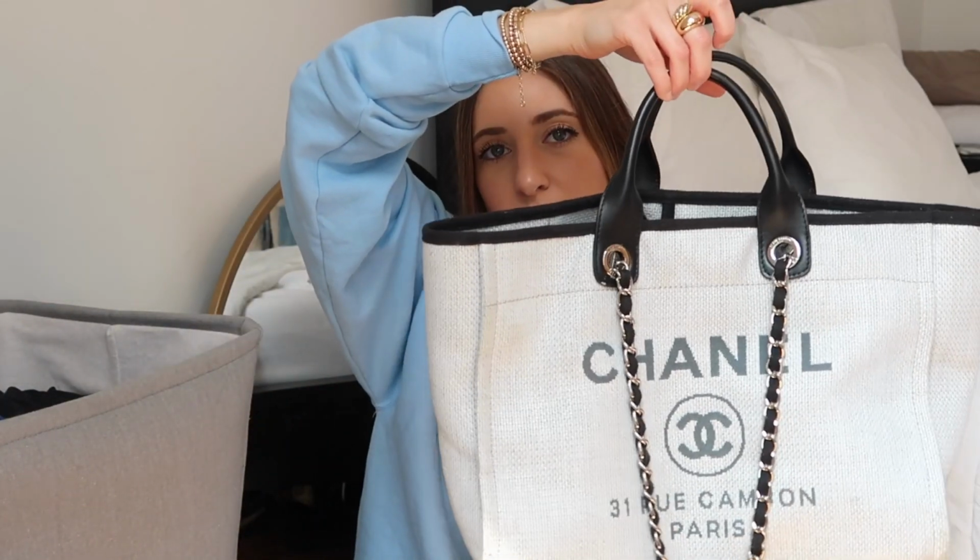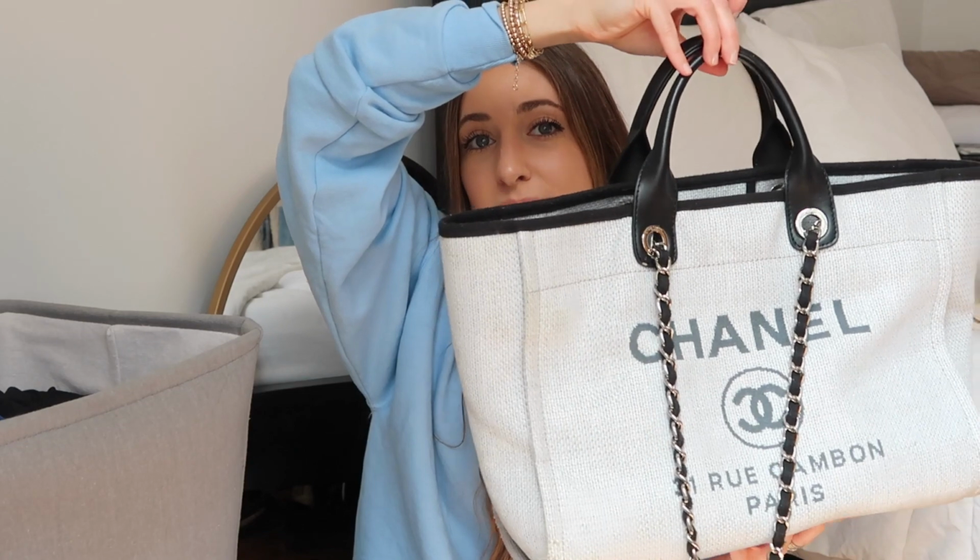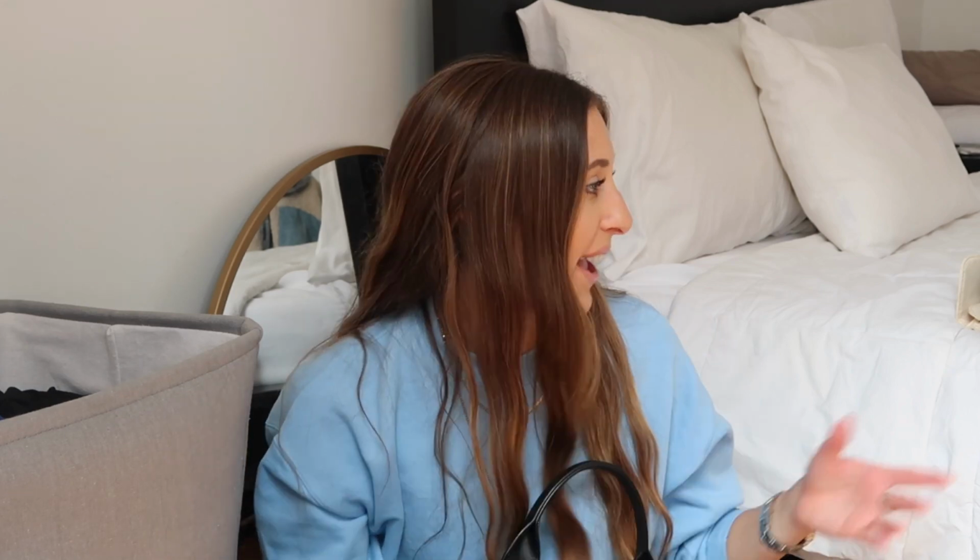So as you can see, now the bag's basically empty. All of that stuff fit in there, no problem. I mean, it was definitely heavy, but you couldn't tell that it was bulking out. And I had so much in there. I mean, what else would you really need?